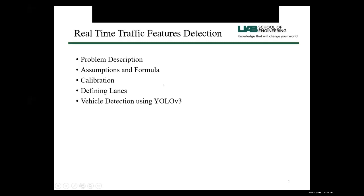Now I will talk about the real-time traffic feature detection and how we can monitor the traffic and get the information we need. First, I will talk about the description of the problem itself and the assumptions and formulas that were used in this detection. I'll talk about the calibration of the camera of the drone and the lens. Then the main part will be about using YOLO version 3 to detect the vehicles and how we used GPU to accelerate this detection.